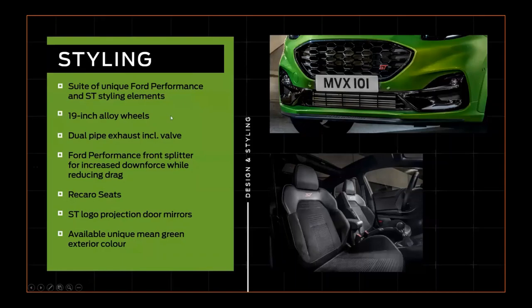And then a part I'm a big fan of is the front splitter. It's an aerodynamic part, which is mounted to the bottom part of the front bumper. It has a Ford Performance imprint on it, and it's really a part that is a win-win for drag. It reduces the drag, but at the same time increases downforce. So it's a functional part, and it also looks pretty cool.